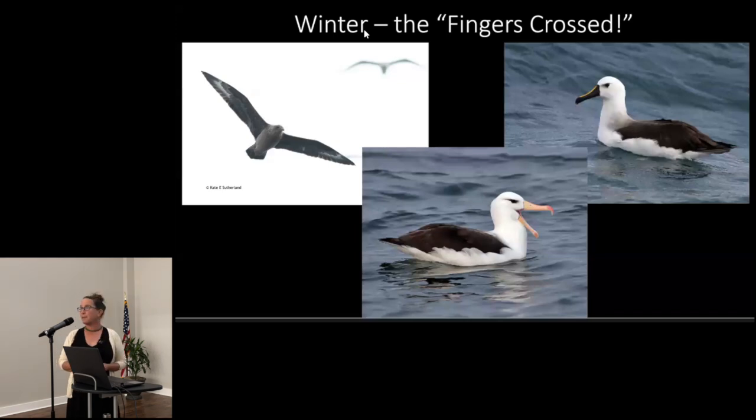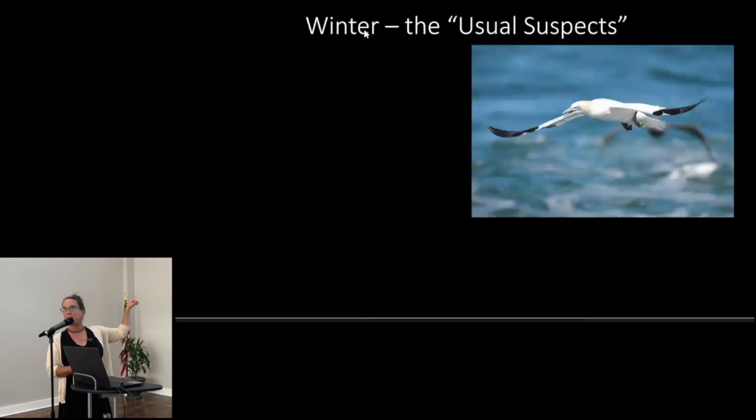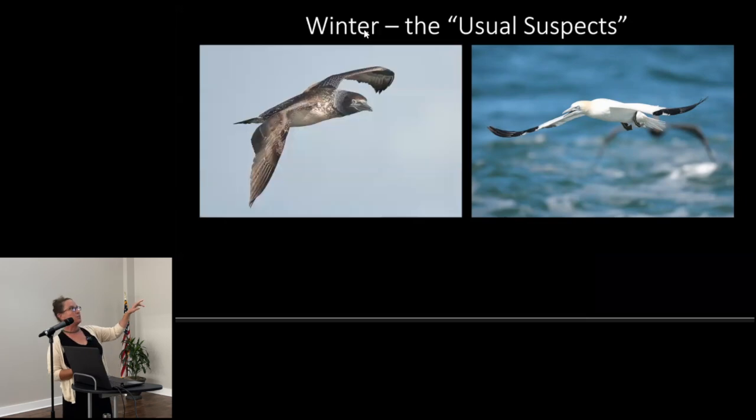So the usual suspects, northern gannet. Is everyone familiar with northern gannet here? They do get down this far. This is an adult pictured here on the top right. We also see the young individuals. It's always really exciting when someone's never seen a young gannet before because they just start yelling, "What is that dark bird out there?" You know, but they take 4 years to reach that adult plumage.